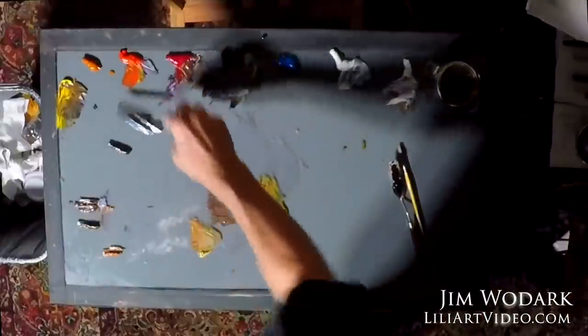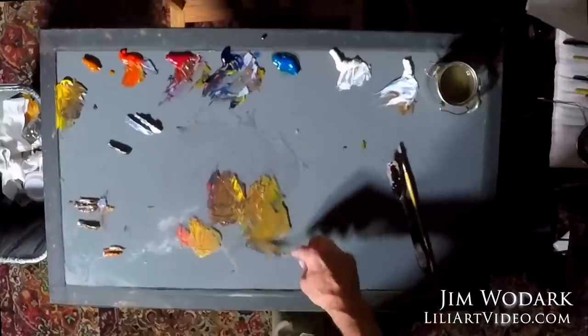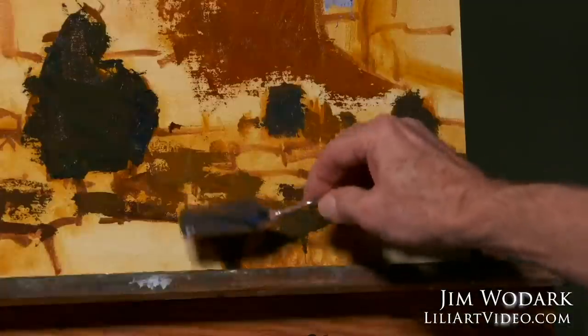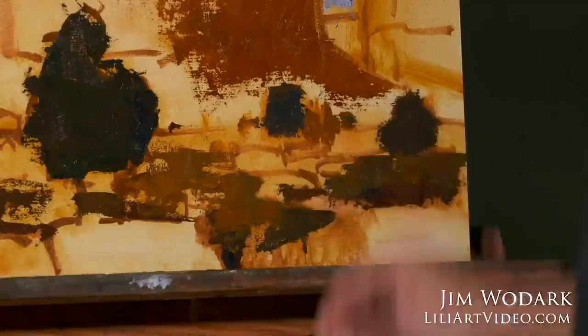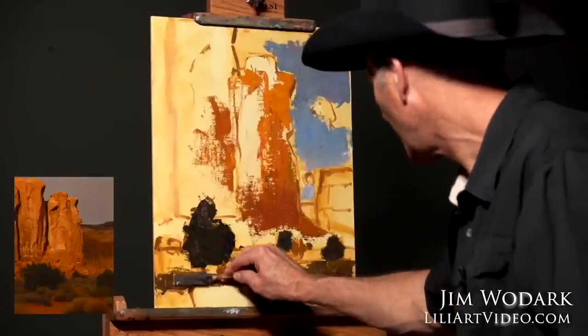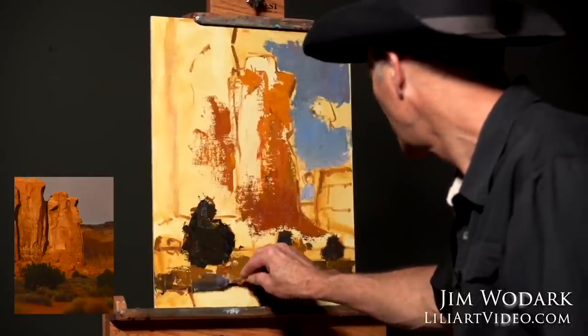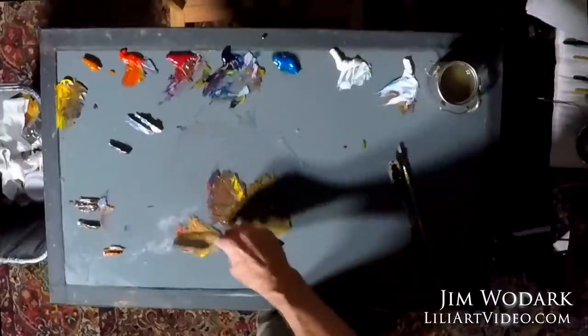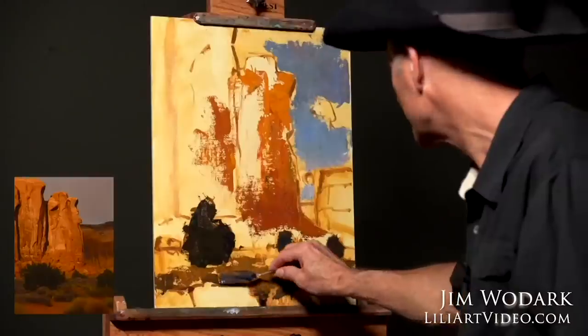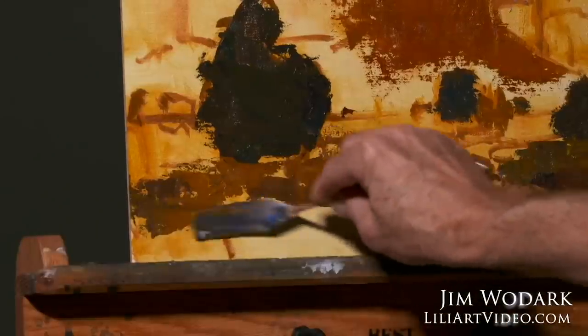Let's see if we can pick that up a bit. It's always good, especially when you're painting outside, to try to overcompensate for what you think you're seeing. I'm going to add a little bit more orange in there than I think I should need, and see what happens.